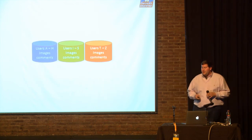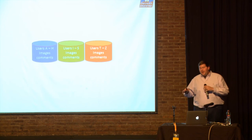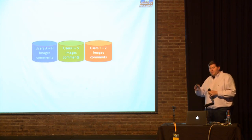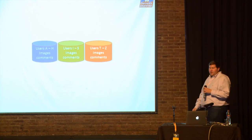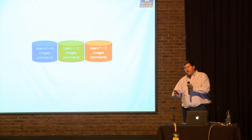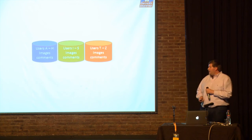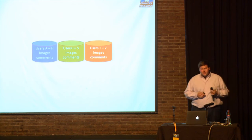So in some cases, and this is a very simple implementation, it's not what I'd recommend in production, you can break down your users into 3 different databases. So I might have users that start with A through H in one database, which I can now put on one piece of hardware, and then I can do that 3 times over. So A through H, I through S, T through Z. This is a very simple sharding strategy.